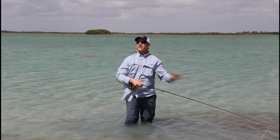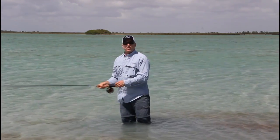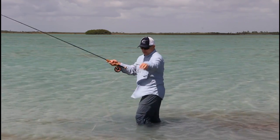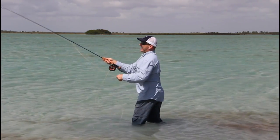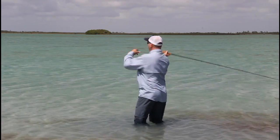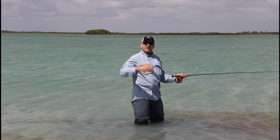And when that doesn't work and you're frustrated, you can always resort to using your back cast to deliver the fly. It looks like this. So I aim my cast there, and on my delivery cast, I let it go on my back cast. See that? So now the fly never gets near me.